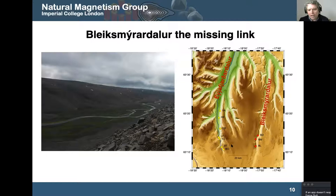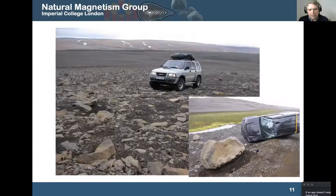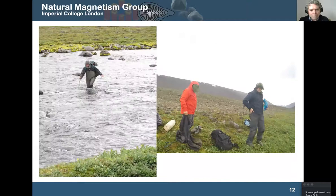So we ended up having to drive quite a long way across this kind of surface here, which took us an awful long time. So it's not that it's a long way, it's just that it's kind of hard to get to. And remember, driving off roads can be dangerous. So you can see down there that someone else was a little bit less careful than we were when getting there. So I just want to stress that getting to this valley is actually quite a lot of work.